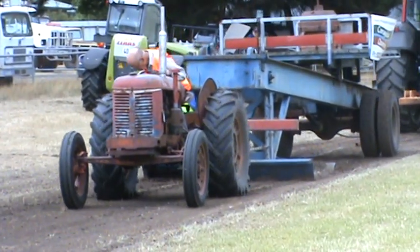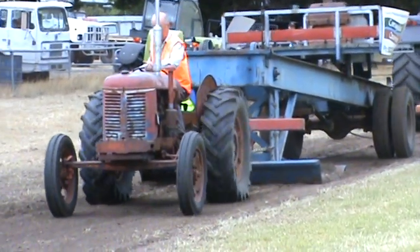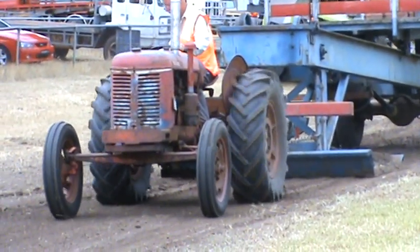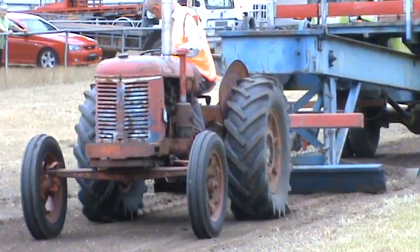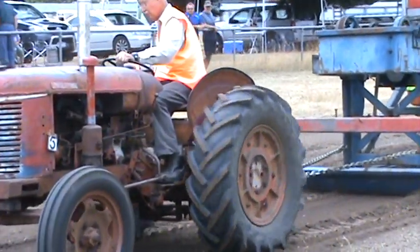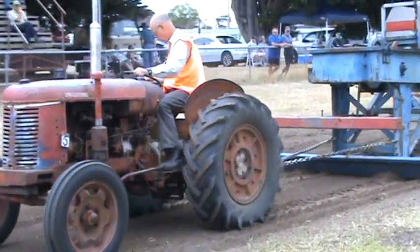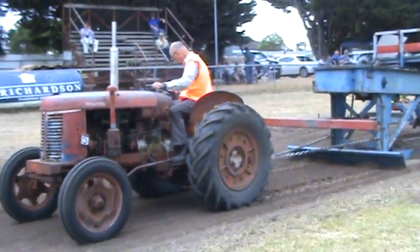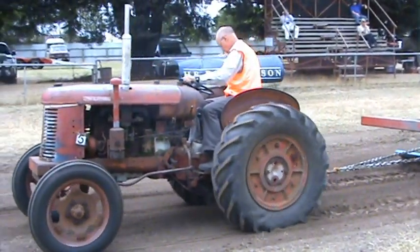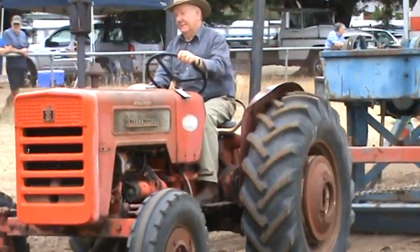On the screen is Tony Field in the Little David Brown in the under 25 horsepower class. A very, very big field of tractors in this particular class here at Colac this weekend. And we see what Tony Field can do in his Little David Brown. Just starting to struggle a little bit now, a little bit of wheel spin there from the Little David Brown, but probably run about three-quarter track distance, and a pretty respectable pull from Tony Field in the David Brown.